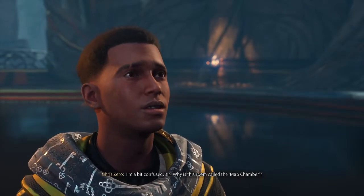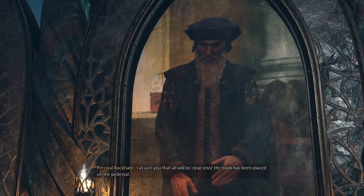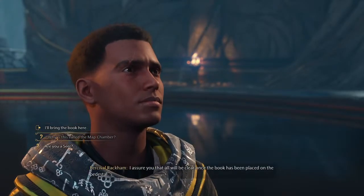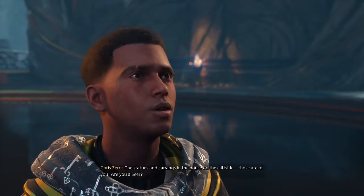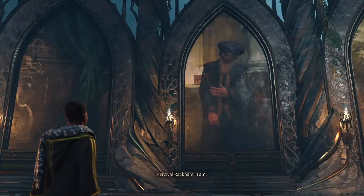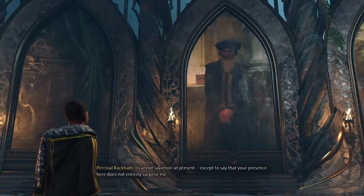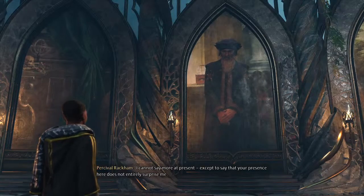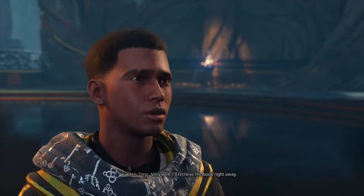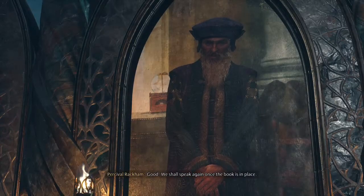I'm a bit confused, sir. Why is this room called the map chamber? I assure you that all will be clear once the book has been placed on the pedestal. The statues and carvings in the house on the cliffside, those are of you. Are you a seer? I am. Did you know that I would be here? I cannot say more at present, except to say that your presence here does not entirely surprise me. Very well. I'll retrieve the book right away. Good. We shall speak again once the book is in place.